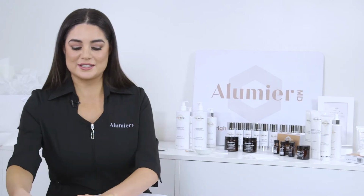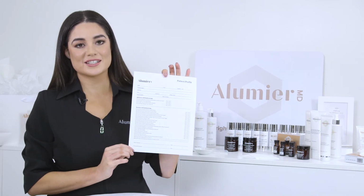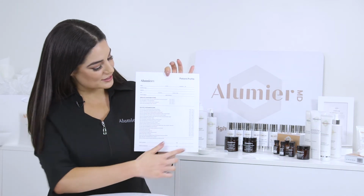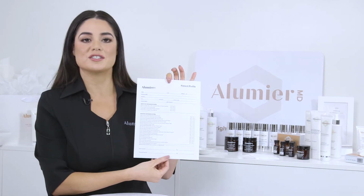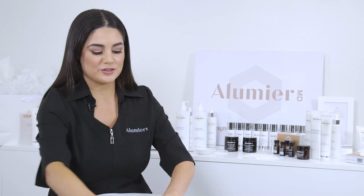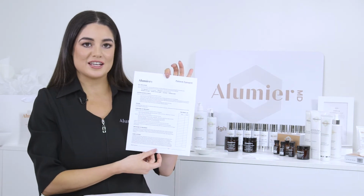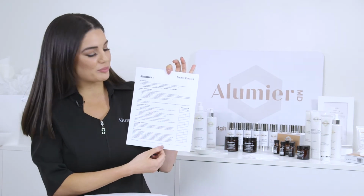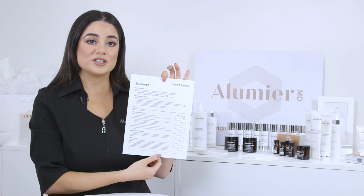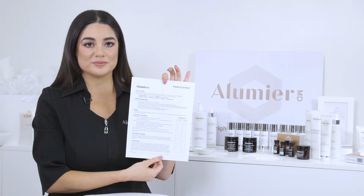Before starting your professional treatment series, it's imperative that you have a completed, signed and dated patient profile form. This highlights any medical conditions which may mean adjustments to your professional treatment series. It's also important that your client has read, understood and signed and initialed the patient consent form. This highlights things to do before, during and after a chemical peel.